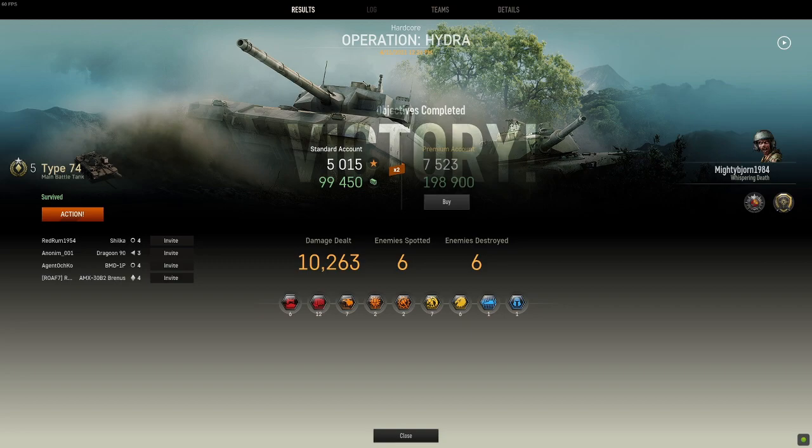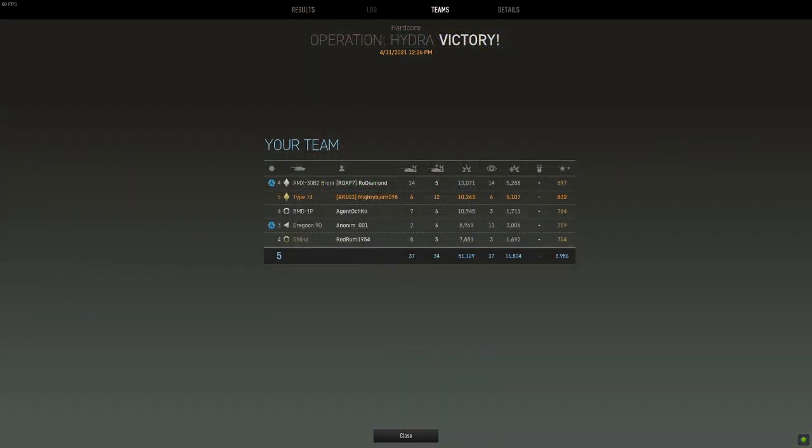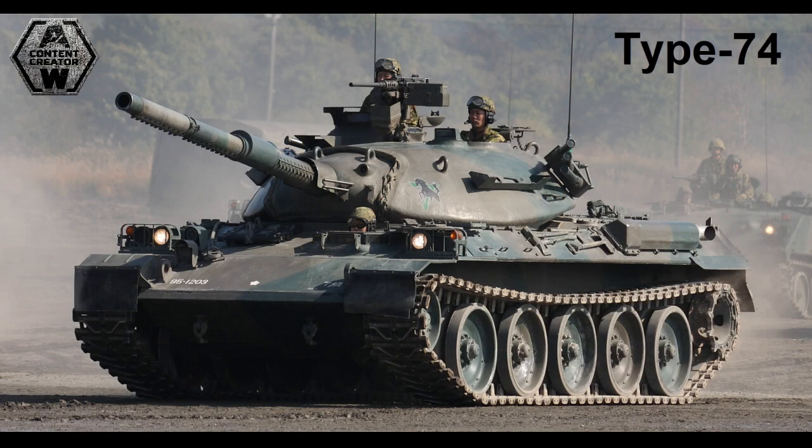That being said, I would do 10,263 damage, spot 6 enemy vehicles, destroy 6 enemy vehicles, and I would actually be number 3 for damage overall in this replay, folks, even though I'd be number 2 for experience because of the amount of spotting I did, which I was number 2 for spotting. So it kind of kept me up there in the standings. So there you go, folks. Hailing from Japan, the land of Godzilla and anime, the Type 74.